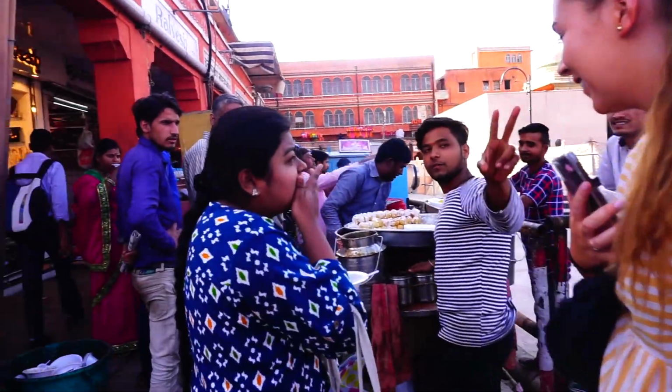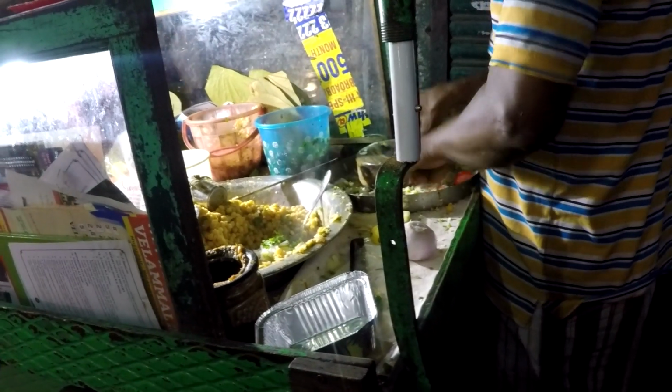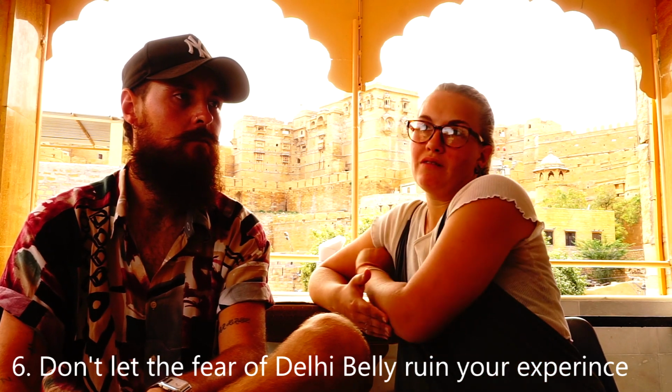If you go to street food and you see them preparing it, you can watch, make sure everything's hygienic. If it's not hygienic, don't eat there. I probably wouldn't eat meat on the street food. Most people we've met have gone vegetarian in India.